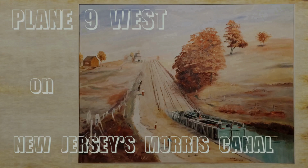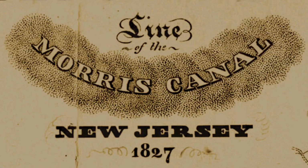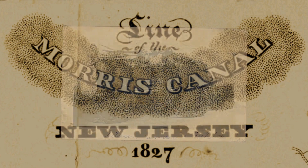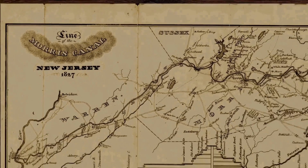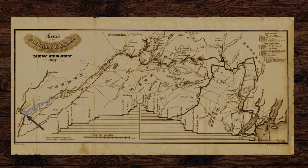Conceived in the 1820s and completed to Newark by 1831, the Morris Canal greatly improved on the inefficient use of horse and wagon to carry goods on poorly maintained roads and over long distances. By 1845, the canal traveled 109 miles from the Delaware River in the west to Newark and then on to Jersey City in the east.